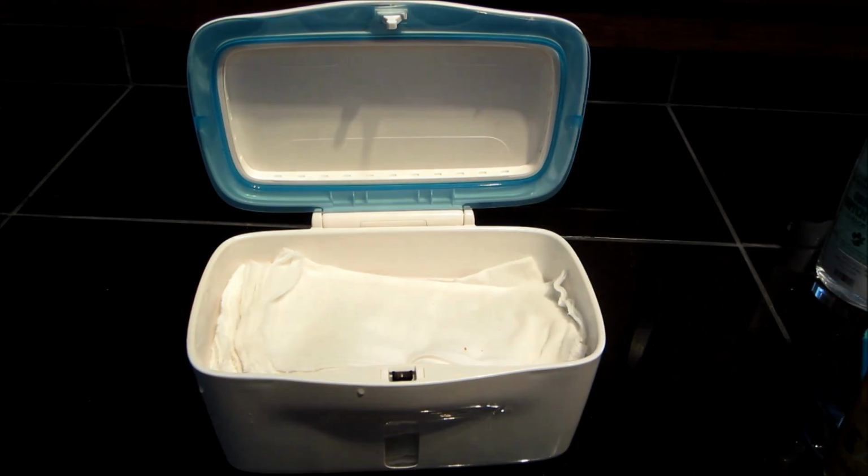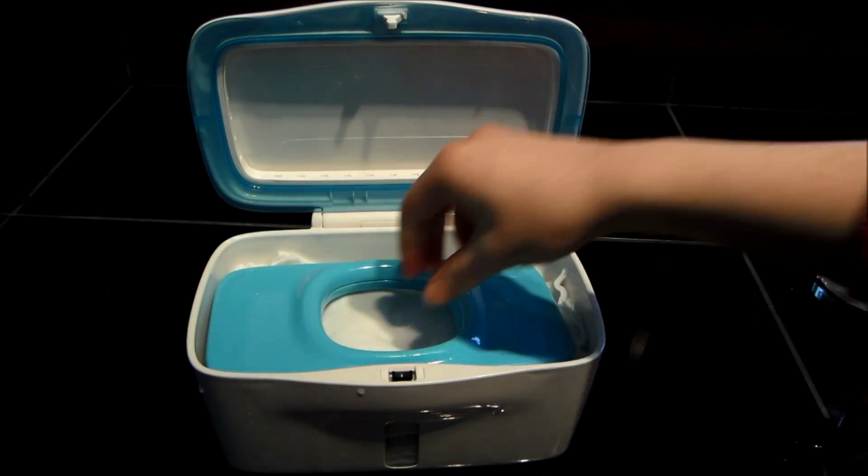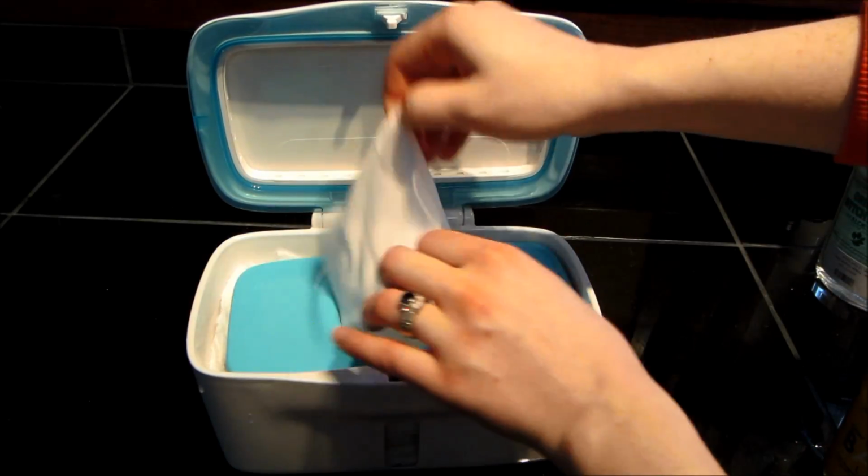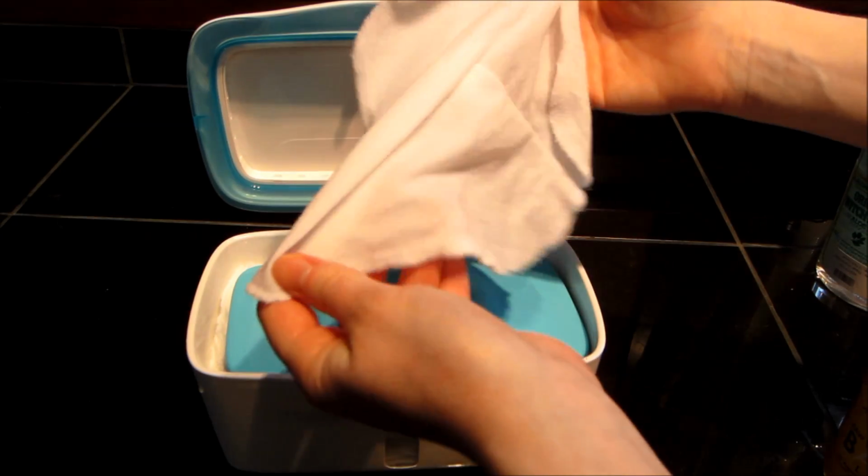And there you have it. And then I put the little weight back, and then we can just easily pull one out when we're wiping our baby. And there you have it. Very easy.